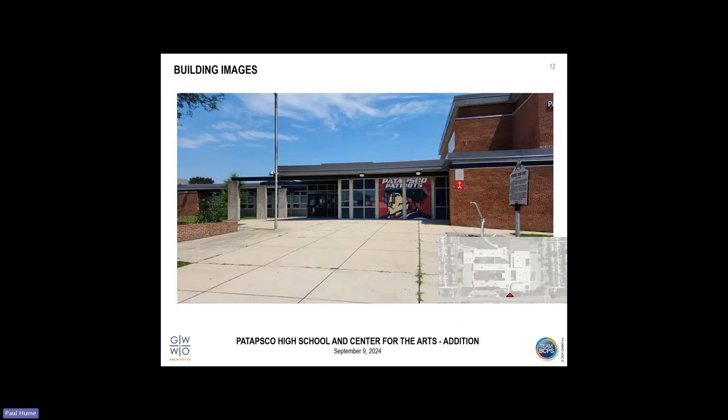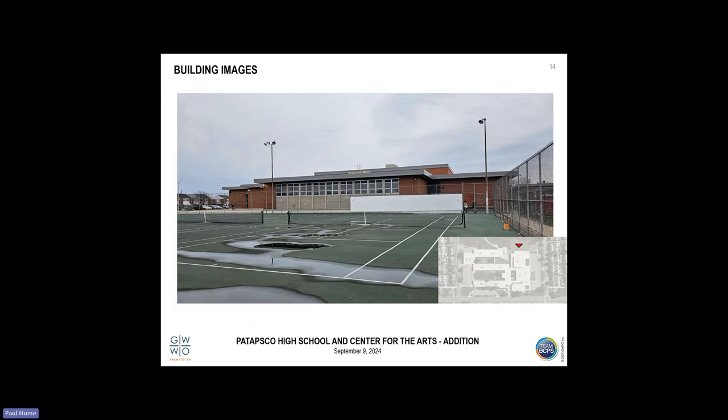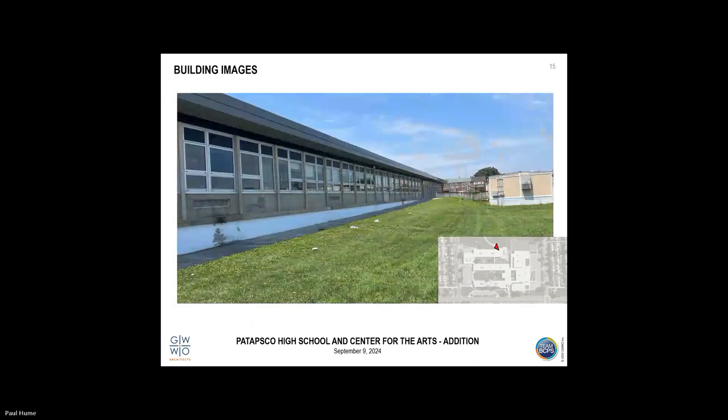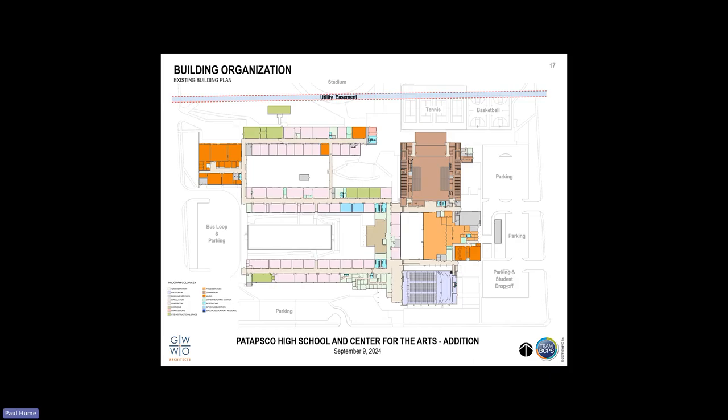Here are some images of the school. This is the main entrance off of Wise. As we move counterclockwise around the building, we have the auditorium, service area, cafeteria. This is at the back of the building, looking back at the gymnasium. And then the classroom bar, wing number 3. And that portable classroom right there to your right is the JROTC building that we'll be removing. And then finally, a look back at the bus loop where you can see that large portable classroom that we'll be removing.